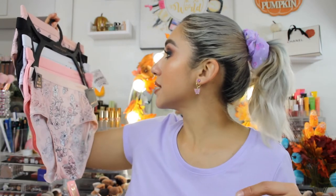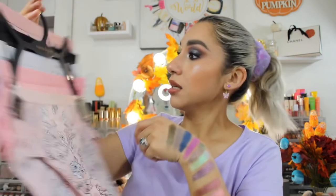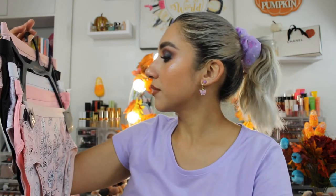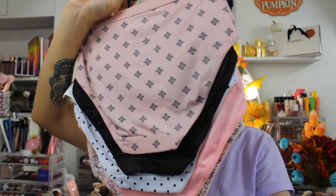Why don't I just throw this in here? We went to Burlington day before yesterday. So got some undies, Nanette Lepore in a size medium, $11.99. These are a 5 pack? 4 or 5, yeah. Just a 5-pack. Got some undies. I got this for my father. Bunch of hangers here.